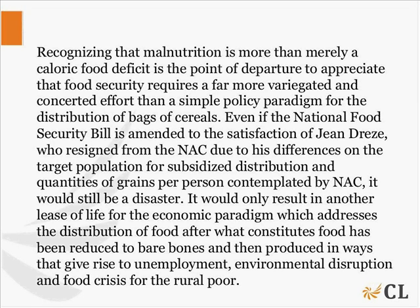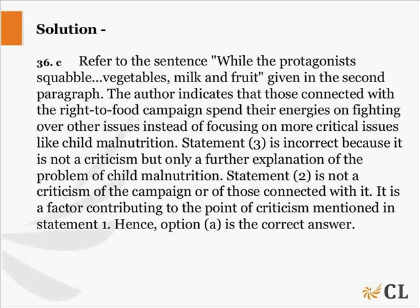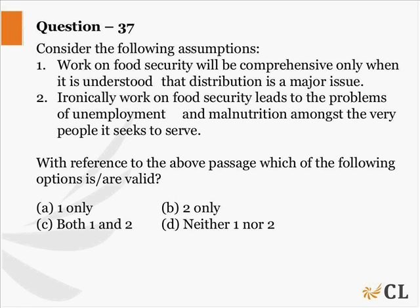Recognizing, even if it started from the first part, recognizing that malnutrition is more than merely a calorific food deficit is the point of departure to appreciate that food security requires a far more variegated and concerted effort than a simple policy paradigm for the distribution of bags of cereals. Right? It is not talking about any specificity. We quickly move to 65, you said. Please be quick. Let's move to 65.